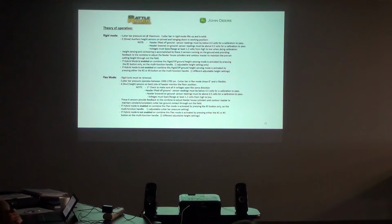And the height sensors that you use are the 4 height sensors that run off of a sensing rod at the back of your header. And I'll show you that outside. So those 3 sensors underneath, the shoes that hang down, those are for rigid mode. The 4 sensors at the back of the header are for flex mode. So when you're in flex mode, here's a question for you. Salesman, Leo, anybody? When you're in flex mode, how do you adjust the height?